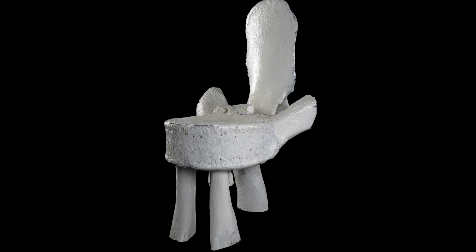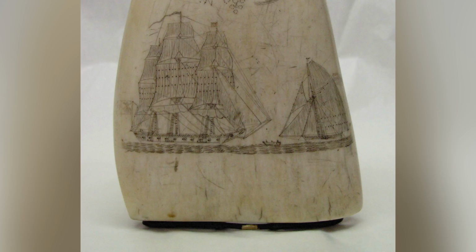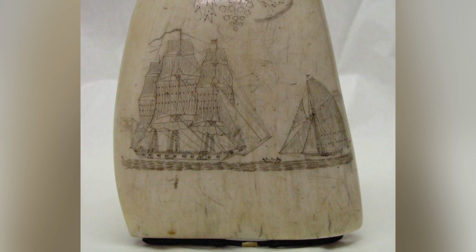So as well as looking for whales for money, so they could make profits coming down this far into the southern parts of the world, whalers were also really interested in using the whale for their own purposes. For example, there's a chair that's made out of whalebone that we're going to talk about, but they also would use whale's teeth to make scrimshaw. And scrimshaw is where you put images onto the whale's teeth.